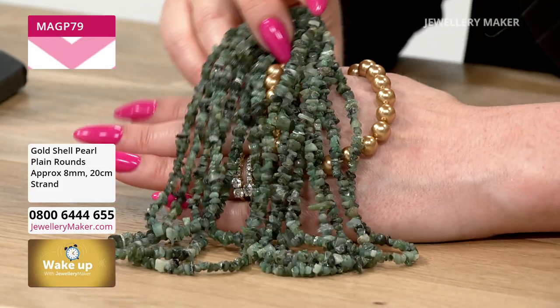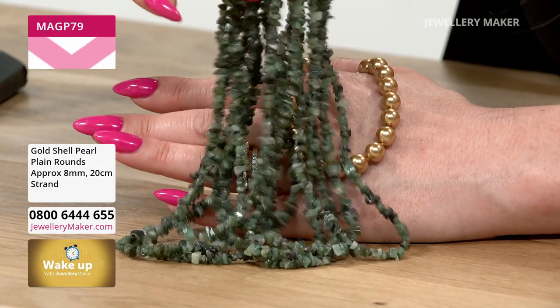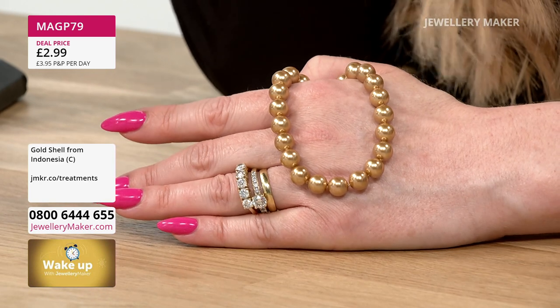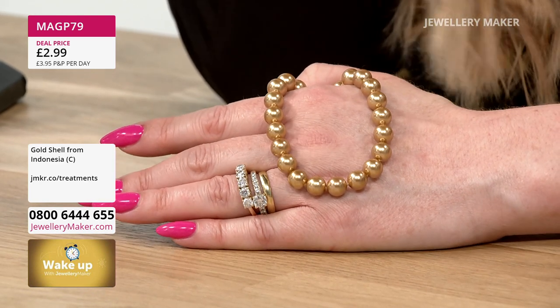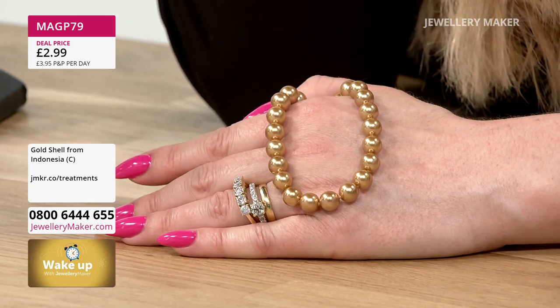That's the wonders of gold. Well, all your metallic colours. They're going to complement each of these gemstones. Those are emeralds coming up with Monica's kits at 9 o'clock as well. £2.99 only for your 8mm shell pearls. That's awesome, isn't it? What an amazing deal.